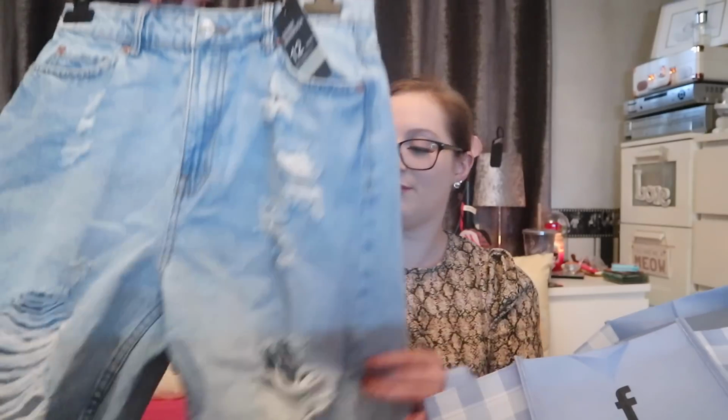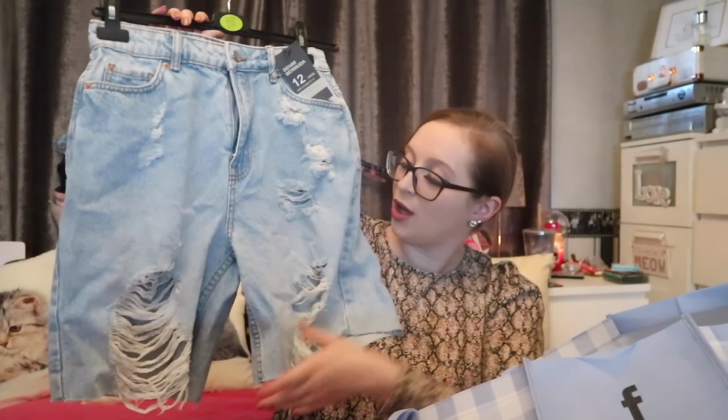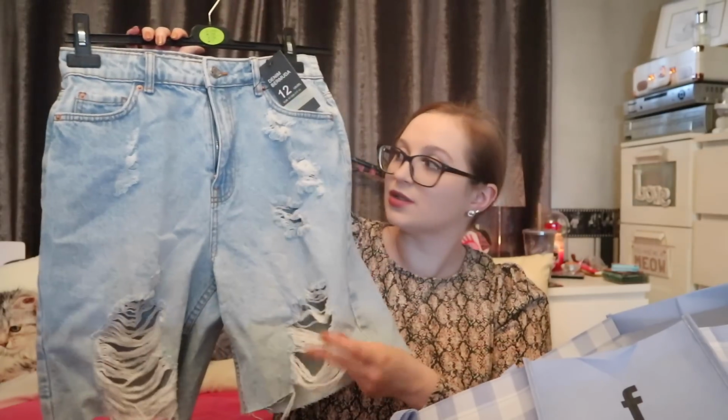So I had to pick these up in a 12, which I'm not mad about because me and Primark denim don't get on. So normally I probably would have to size up. They were £13 and they are called Denim Bermuda. They're basically not quite a 3/4. I would say they're a long line short, but I love the rips in them. Absolutely love the rips in them.